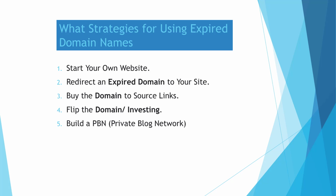Strategy number 4. Flipping, buying great expired domains and selling them at a premium price. Now, the most important thing here is to get the expired domain as quickly as possible and resell it at a higher price.